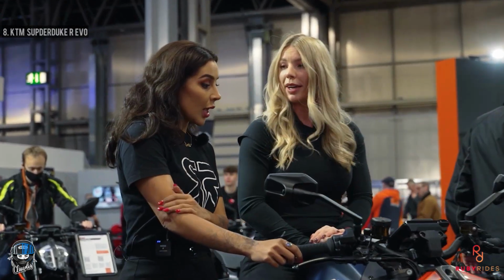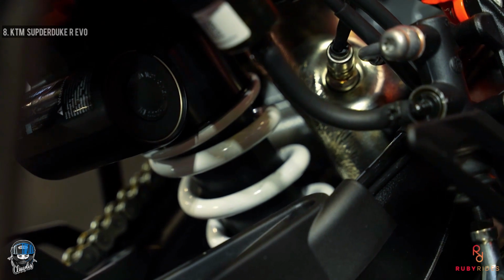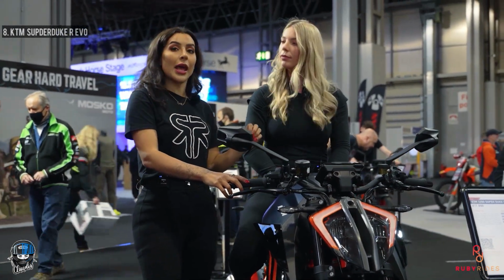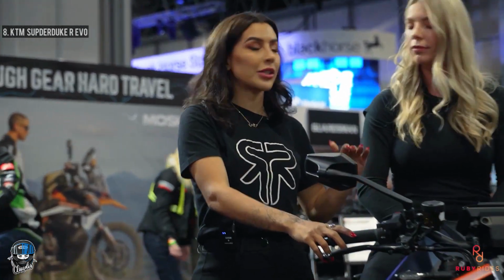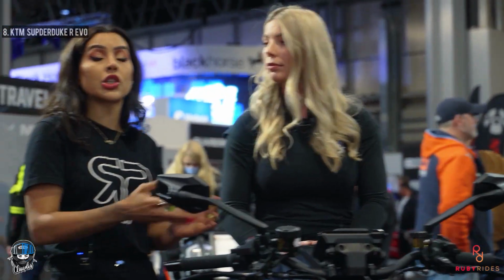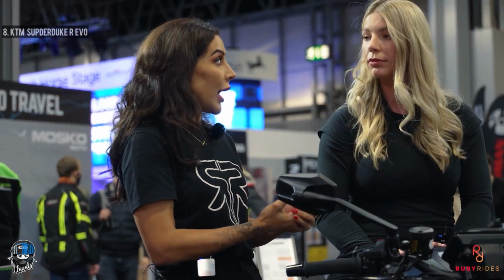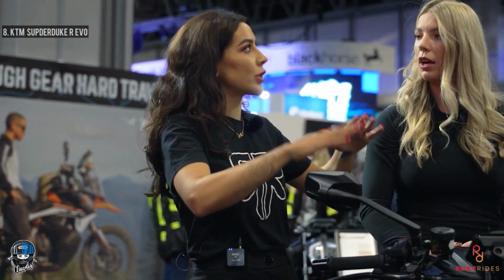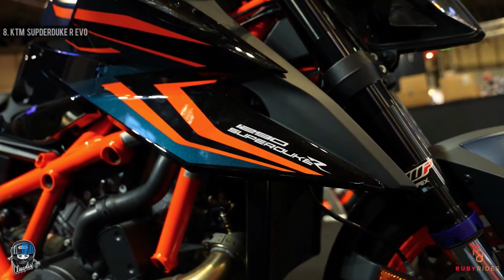What else is new on this bike? So they've also put the WP semi-active suspension on this bike. There's so many options and modes to ride this bike on different environments, for example, track, road. So the different modes are track, advanced, and auto. And auto senses the style of riding and kind of adjusts accordingly. Also, they come in 2 new colorways.